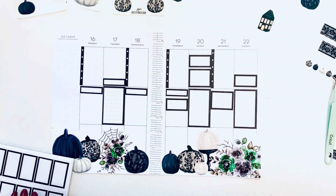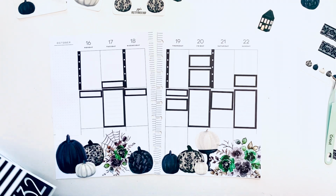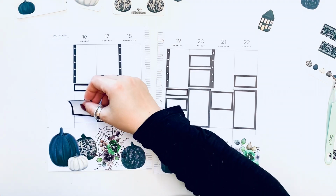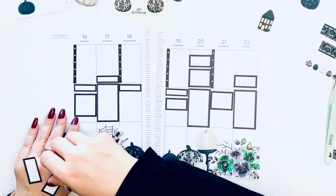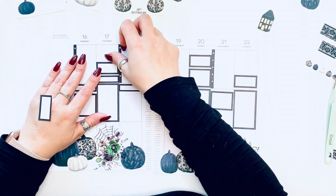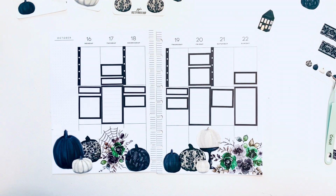I will want to get all of them done. So my spread looks great. I already know that. So that's kind of how my brain works. That's why I decorate these to the extent that I do. I make them full and happy and exciting for myself. So this way, I actually want to do my things.